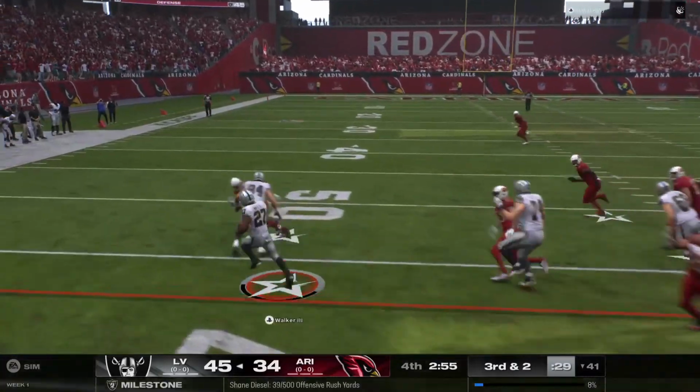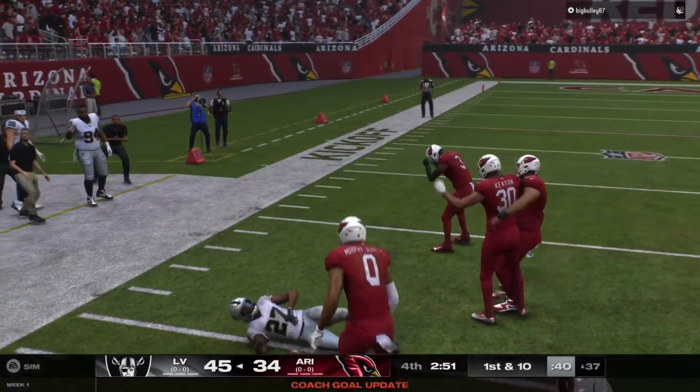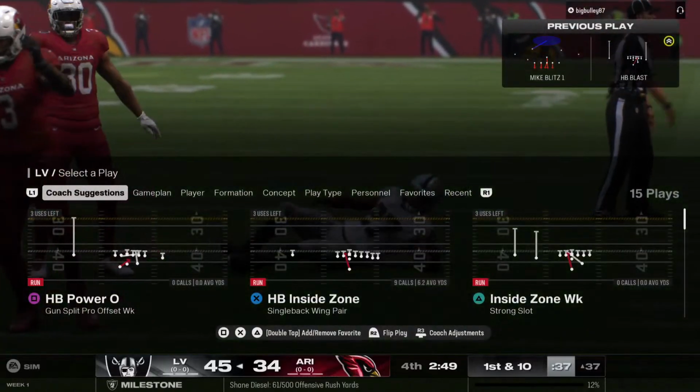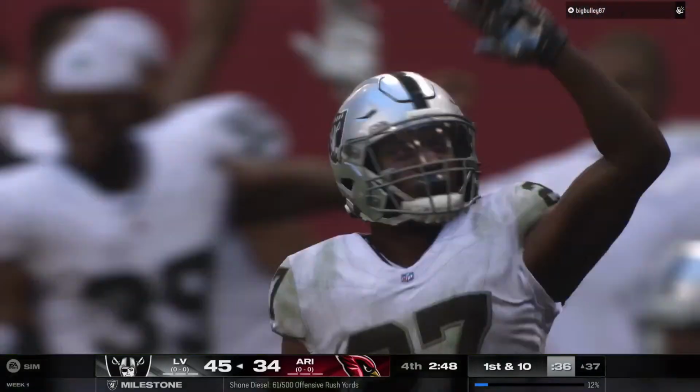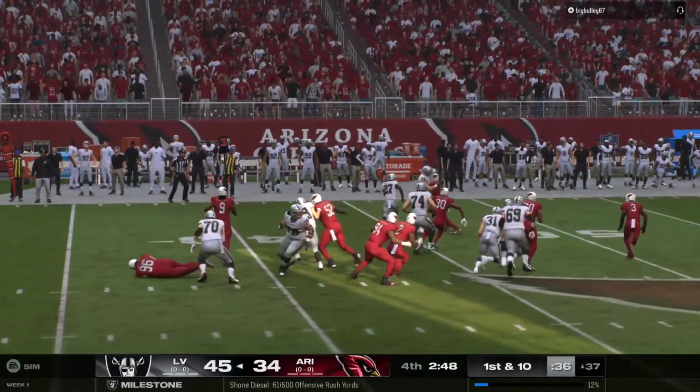They'll try for the first with Walker. And they'll get this well past midfield before being stopped just before the 35. Well, they were in search of a short gain on 3rd down, and they wind up nabbing over 20 yards.